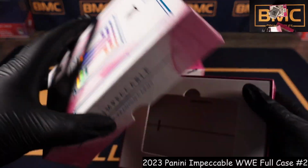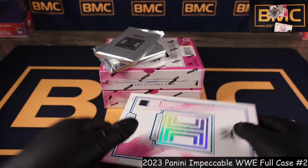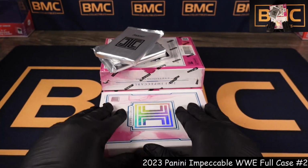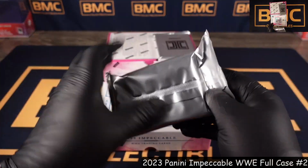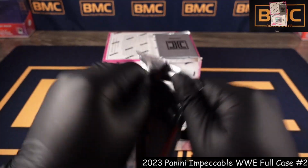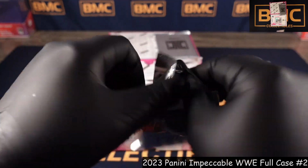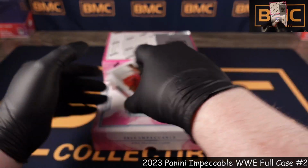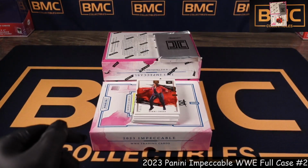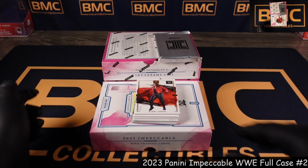There's our Troy ounce. Save that for last, actually. All right, good luck, everybody. Box number one.